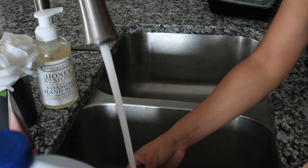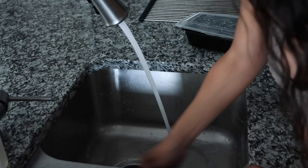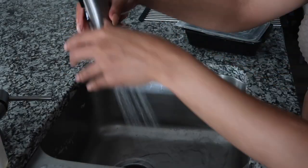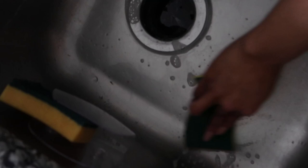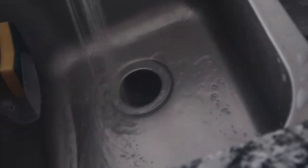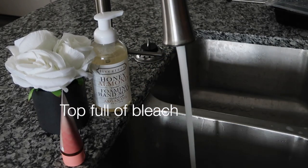Always like to rinse my sink out first with the dishwashing liquid. I like to use the Dawn dishwashing liquid because it cuts grease, of course, but also the kind that I'm using is supposed to be a lot softer on your hands. And top it off with a cup of bleach.